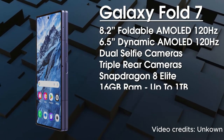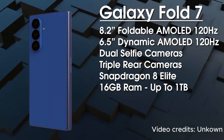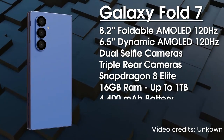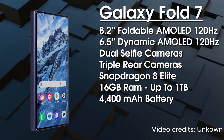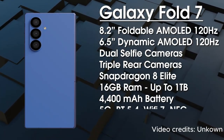So let's put this all together. The Z Fold 7 doesn't reinvent the foldable category. It doesn't need to. What it does is refine it dramatically. It fixes the front screen. It slims the body down. It upgrades the cameras, removes gimmicks, and gives you long-term support.